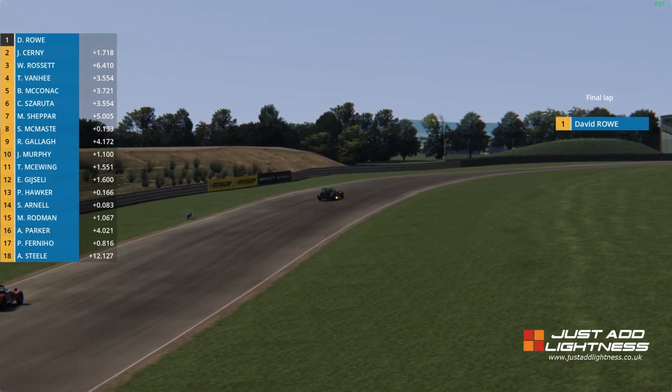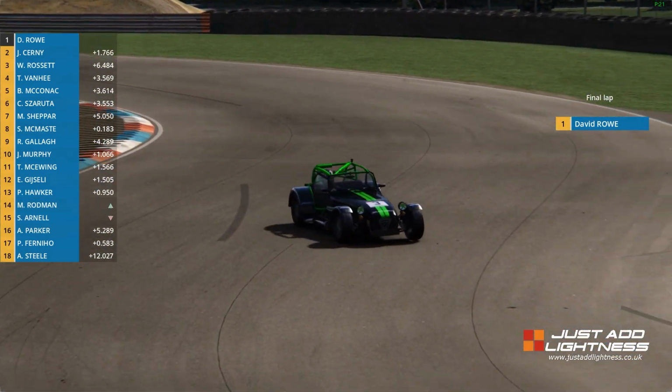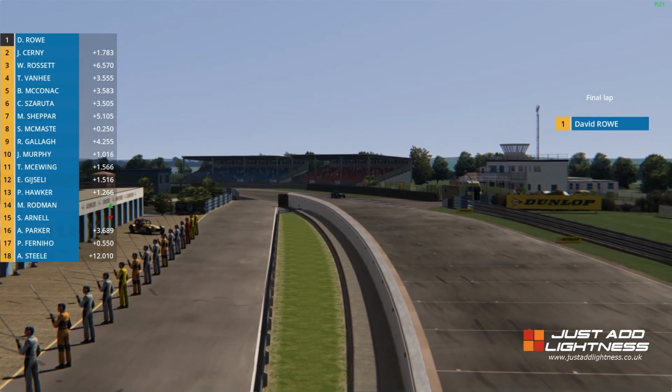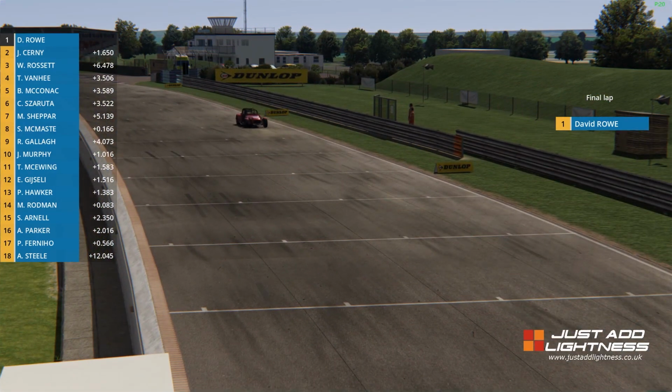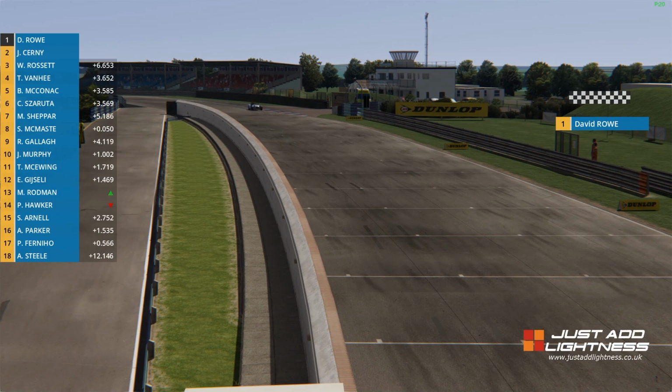Approach for the club chicane. All he's going to do is turn right, left and right and not take too much curb. Here he goes. Right, left and then right again. And as he comes towards the checkered flag, we can say, finally, at last, without too many dramas, David Rowe at last wins a race in the Academy Championship, and not a moment too soon.